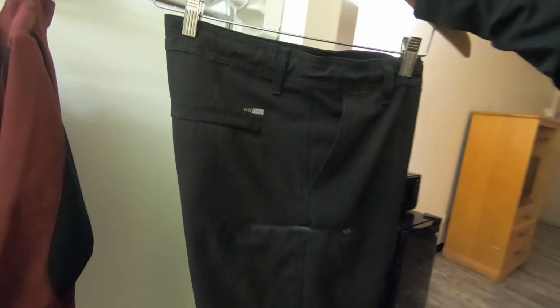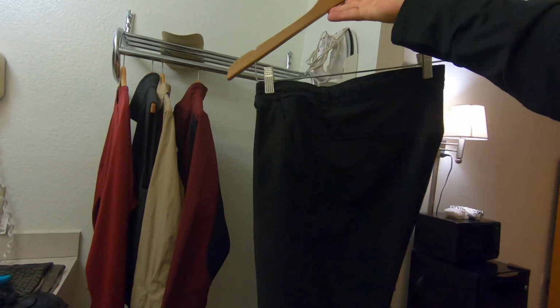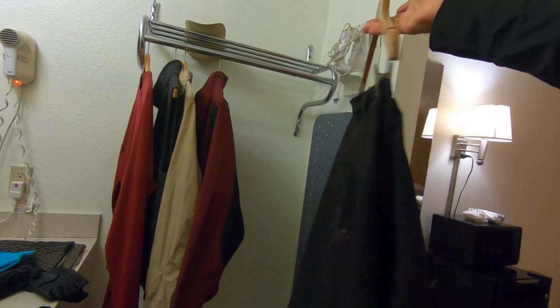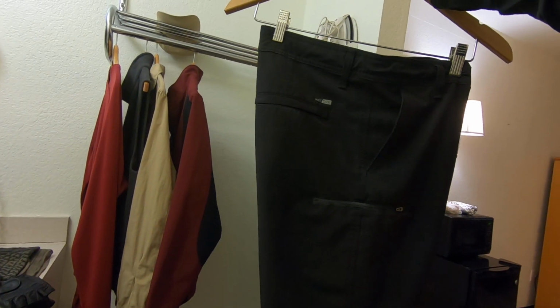These are my shorts. Oof. These are a pair of, they say wet dry. The name brand is George. I think I got it at Target or something like that. Or Kohl's. Maybe even Burlington. Who knows where I got these.